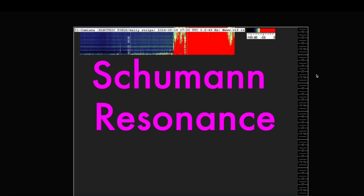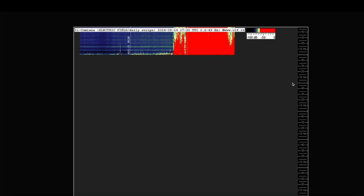Checking in on the Schumann resonance, I've got something interesting to share with you guys. Here's one chart that I used, and you can see here in the last 8 hours, it has been at full maximum capacity, well over 40 hertz.